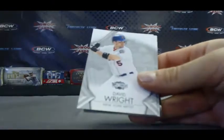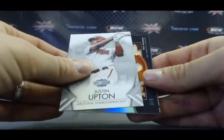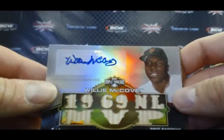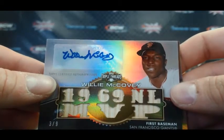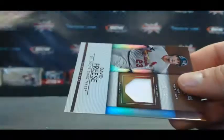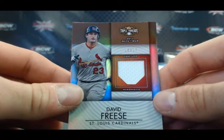Pack number two. Verlander, 250. Derek Jeter, 625. David Wright, Pedroia, Justin Upton. Oh, that's a nice piece right there. Willie McCovey, 1969 NL MVP. Multi-piece bat autograph, 3 of 9. Nice Hall of Fame hit right there. And we've got a David Ferris, 24 of 27, Unity jersey.